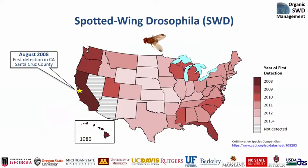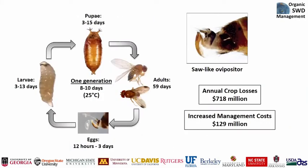Spotted-winged Drosophila is an invasive vinegar fly of Asian origin. It was first detected in the mainland US in 2008, and since then has spread throughout the United States in all major fruit-growing regions, becoming a major threat to fruit production in the United States.